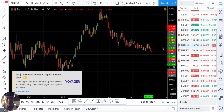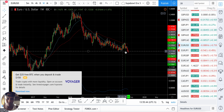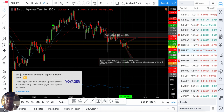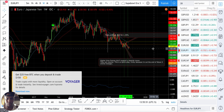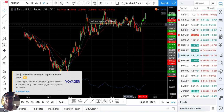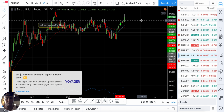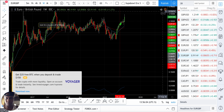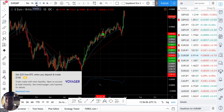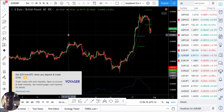Look at the weekly chart real quick. Nothing strong here. We're at a key level. It might continue going lower, maybe. We'll see. Looks like we'll probably continue going lower here. We'll see, maybe. Pretty interesting how this one broke higher. I'm not 100% sure what to expect with GBP. This is the only one that's trending higher, it looks like.